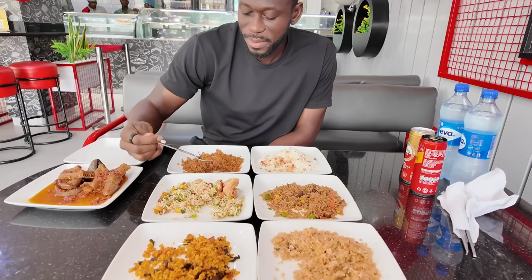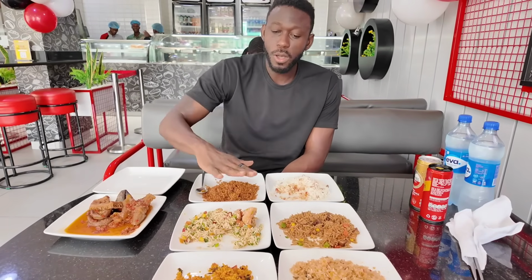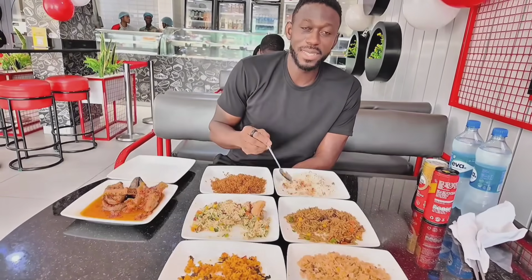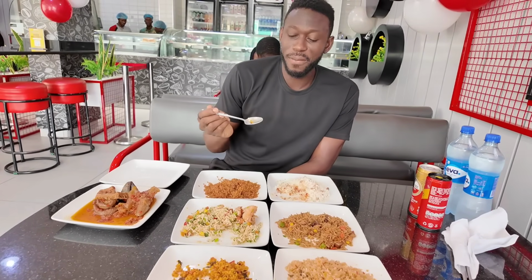Jollof rice. That one is just always good. And I love that it's smoky party jollof rice, which is a stronger flavor of rice. So I'll rate this one like an 8.5. Okay? This one, I just had it, I remember. I hope I don't rate all of these things the same thing. I'll rate this one at 8.5.